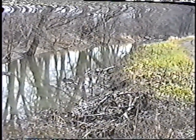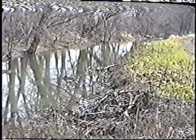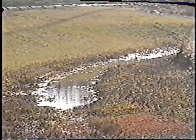It's actually the old Miami-Erie Canal, a very historical site that was used during the late 1800s for transportation throughout Ohio. Obviously this canal is man-made, but for our purposes we would consider this to be a flooded ditch. It's only about 8 to 10 feet wide and probably no more than 2 or 3 feet deep at this point. We visit this roadside ditch frequently during the spring and summer.